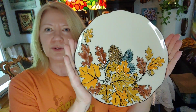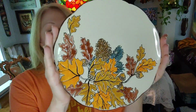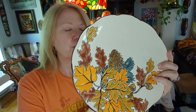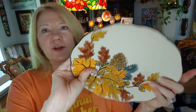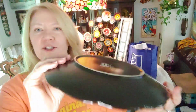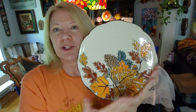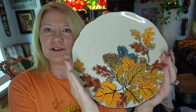These are absolutely stunning Cracker Barrel fall themed plates. I think the Cracker Barrel tag was still on there, and they were priced at $10 apiece at Cracker Barrel. And they're like brand new. There's nothing wrong with them. There's the Cracker Barrel sticker on the back. I just think they're so beautiful to put on a plate stand and put on your shelf in the background for fall decor. I love them.